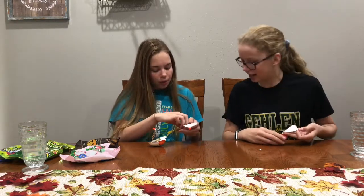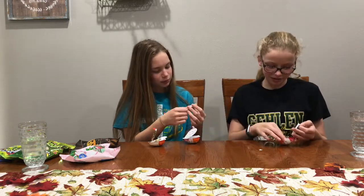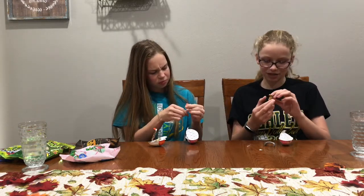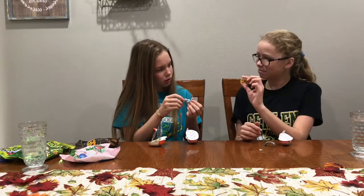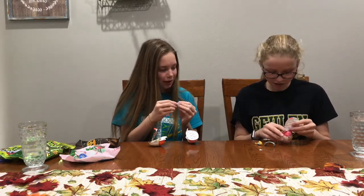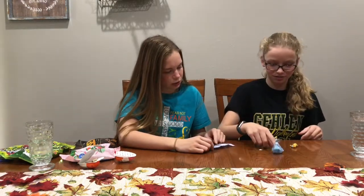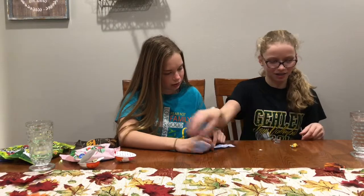Oh my gosh, I got Cinderella. I got this little guy. You got my little servant dude. That's one of my mice. Really? Oh, why is it dressed so weird? I don't know. Okay, we're done with that.